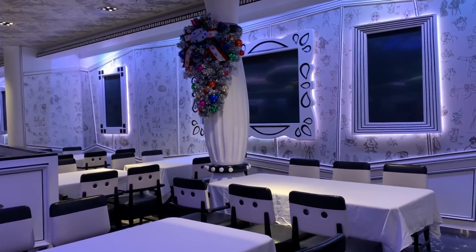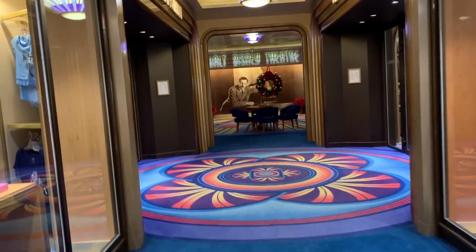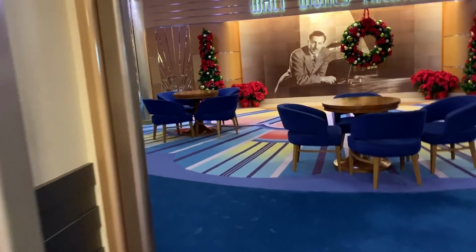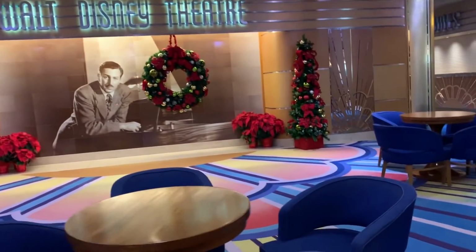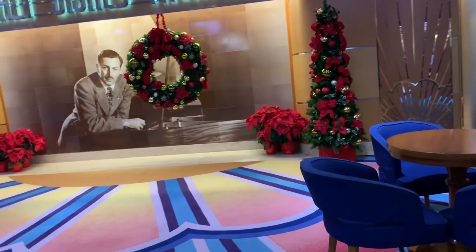Oh, that's so neat. So after Animators Palette, we headed over to the Buena Vista Theater where they were rehearsing. I got to just see a little glimpse of the rehearsal going on, but unfortunately I wasn't allowed to record it because, you know, we don't want to ruin the magic for anyone, right? So that was kept private, but it was fun to go in there and see people actually on stage performing and practicing for their show.